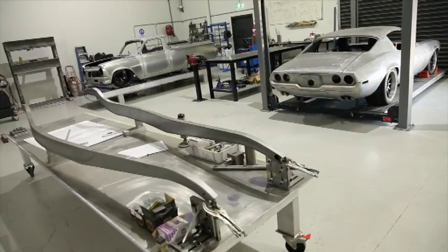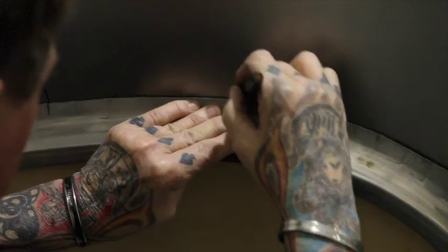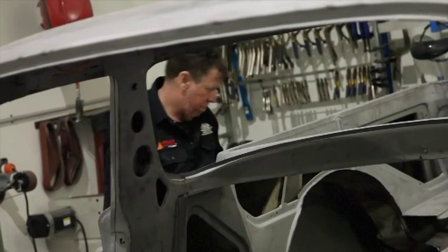This is a fabrication shed. So many hours go into this area and a lot of skill, and this is Big Daddy's domain. Big Daddy's domain. Who's Big Daddy, you? Shane. Shane, okay, yep. All the chassis fabrication. We've got a full machine shop, sheet metal work. This is where a major part of the build happens.